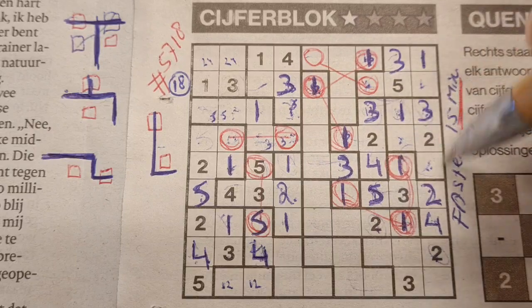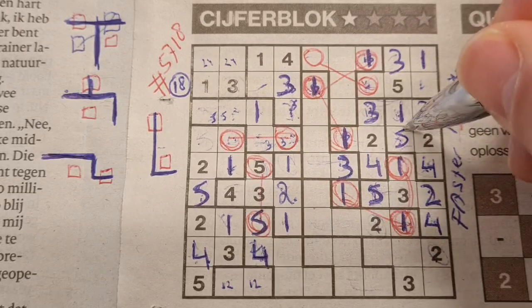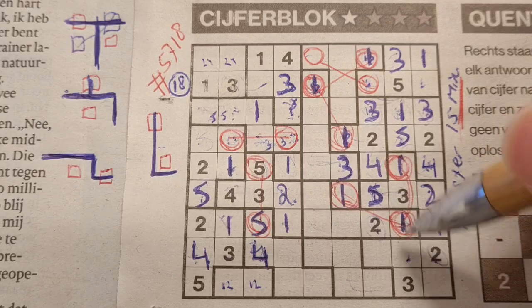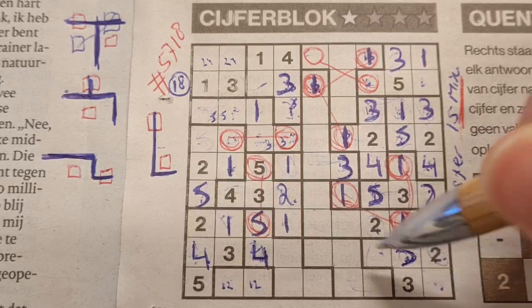2 numbers left in this area for numbers 4 and 5. 4 and 5, we have a 4 there, no 4 there. 4 should be here and a 5 goes there. I think this box should be a 5, because it can be 1. Can be 2, can be 3, can be 4. Yes, definitely a 5.